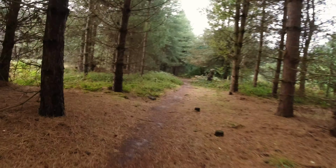And how were the trails in terms of mud? They were pretty good actually. We've had quite a bit of rain over the last couple of days and there were puddles, but everything rode nicely, it flowed well, and yeah, got through most things, so it was good.